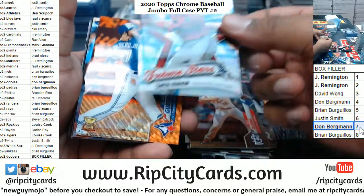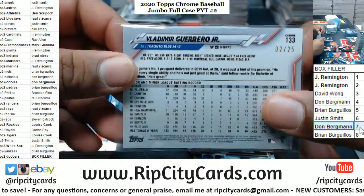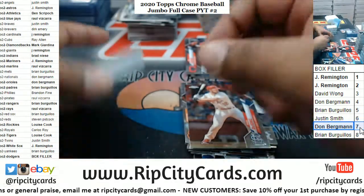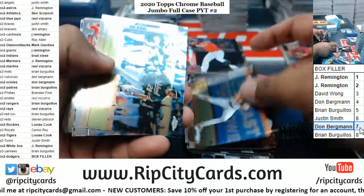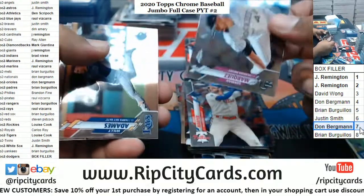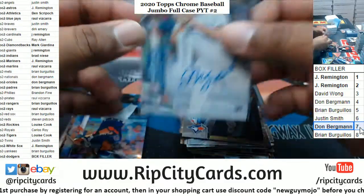Ooh, what is that? Nice. A Vladdy Guerrero Jr. orange. Got that all-star rookie cup at the bottom there. 2/25. That is nice. Nice Bichette there. I would say this was a Jays Mariners case. A Jays Dodgers Mariners case. Look at that. Another. Dude, this might be a Blue Jays box here at the end. Sheesh.